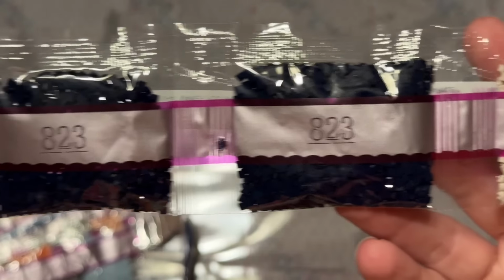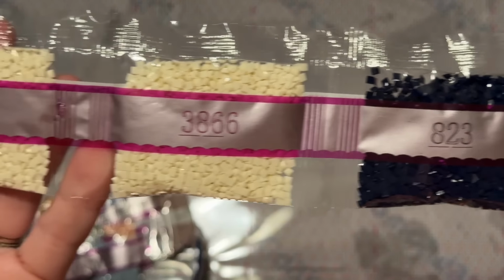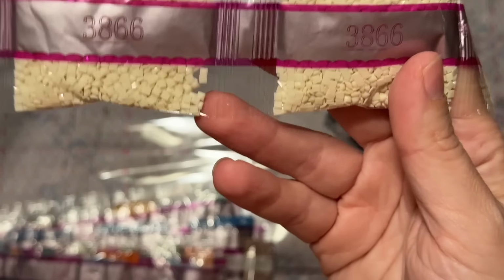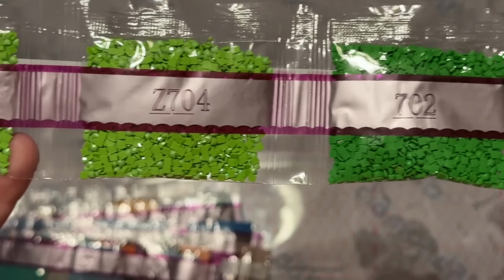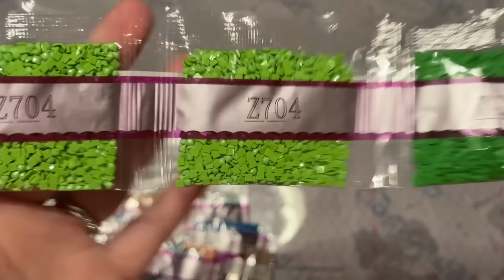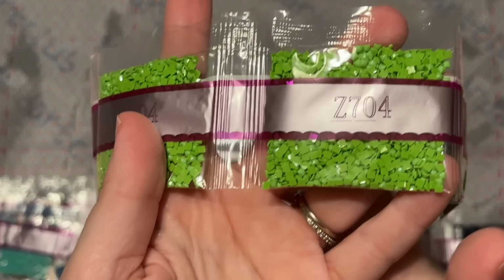And with square drills, because they sit flush against each other, there's not really wiggle room on any of the sides. So if these were poor quality, like if they were trash prone or if they were inconsistent in size and shape, it would cause major problems. And that just doesn't tend to be the case with Diamond Art Club square drills. And that's why I love them so much.